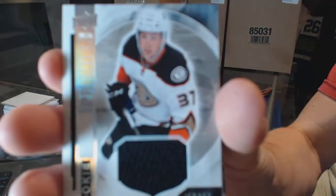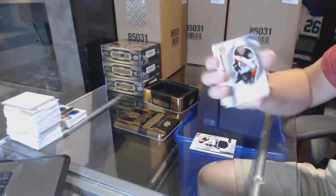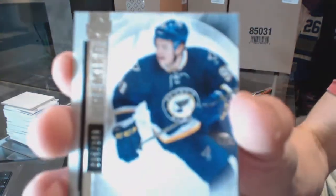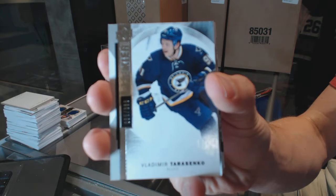Rookie jersey for the Anaheim Ducks, Nick Ritchie. Rookie numbered to 399 for the Anaheim Ducks, Nick Ritchie. Because why not? We've got a base card numbered to 399 for the St. Louis Blues, Vladimir Tarasenko.